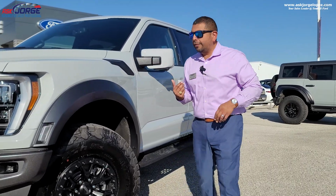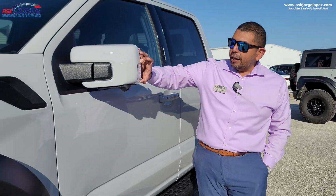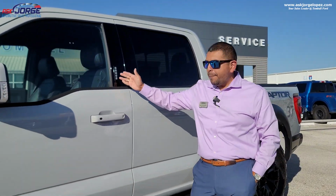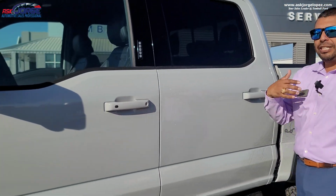Coming along the side of the Ford F-150 Raptor, you got your spotlights right there, you got your side camera, you got your keyless entry keypad, you also have your touch lock and unlock, very simple stuff.